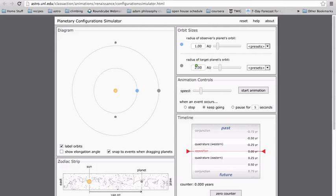So, this is our old planetary configurations simulator, which I'm going to repurpose to a different goal. So imagine that we have two planets, both orbiting the Sun in initially circular orbits. I'm going to start, as always, when the two planets are in opposition or conjunction or whatever you want to call it, but they're lined up with the Sun. This is the moment of their closest approach. At this point, what is going on?